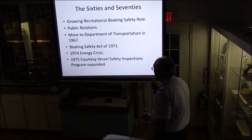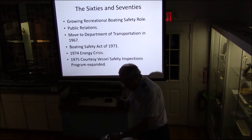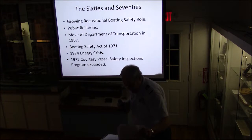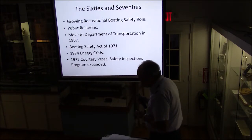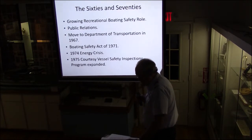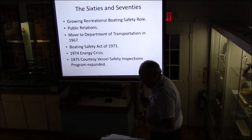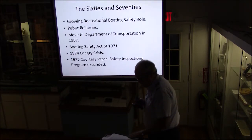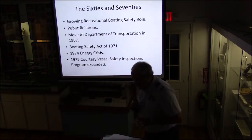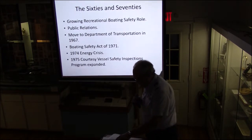In 1967, the Coast Guard moved to the Department of Transportation, not a huge move. And then we had the Voting Act of 1971. But let's go back to 1970. In 1970, we were up to approximately 9 million recreational vessels, and this was a huge problem for the Coast Guard. In 1967, a study of recreational boating safety was conducted and essentially indicated that the situation was out of control. Statistically, and this is interesting, boating was the most dangerous mode of transportation in the United States.